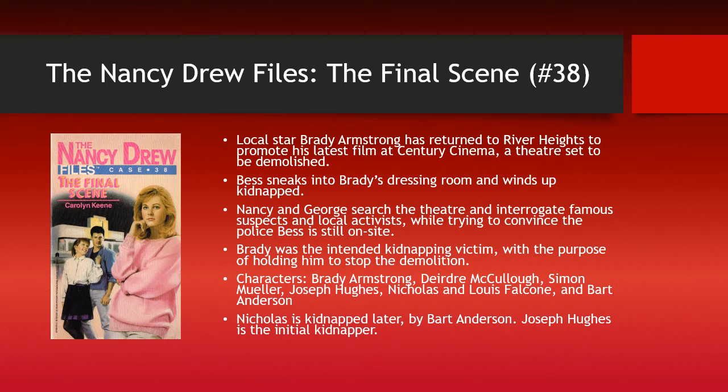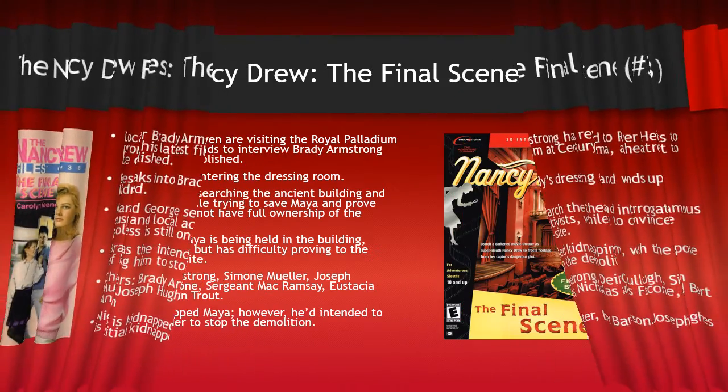And this is all uncovered. Everyone who's involved in the kidnappings winds up arrested. Bess is saved, and the theater is also saved. So that is the essence of the novel. So next we'll look at the adaptation to the computer game.